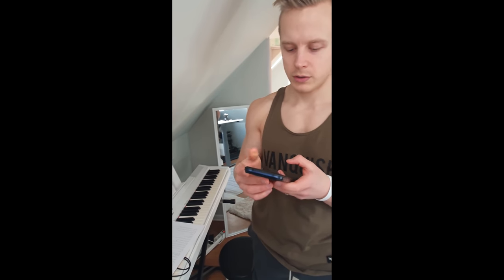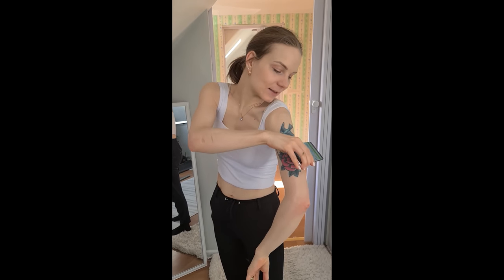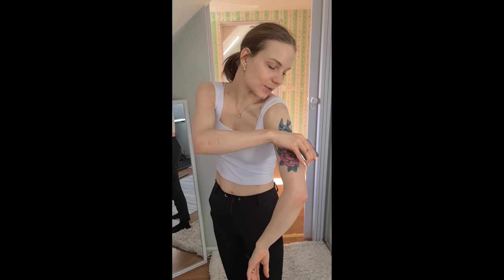Scan. Millimoles, which is like 100 milligrams per deciliter or something like that. Daily scan, 1 hour post lunch. Doesn't work.